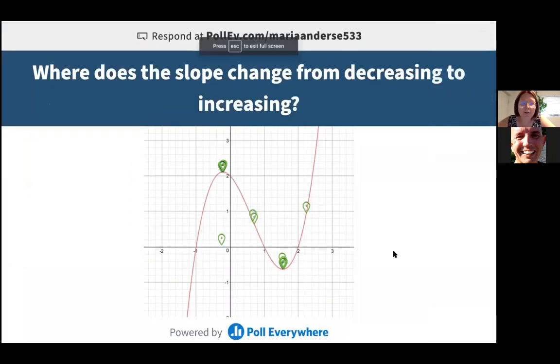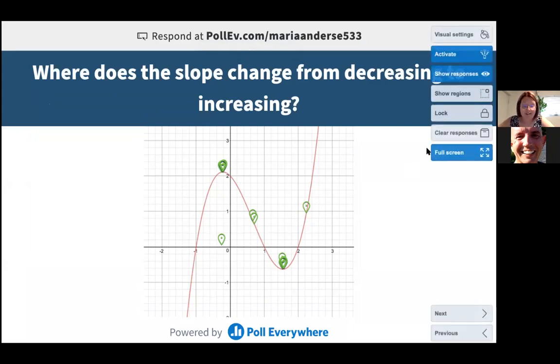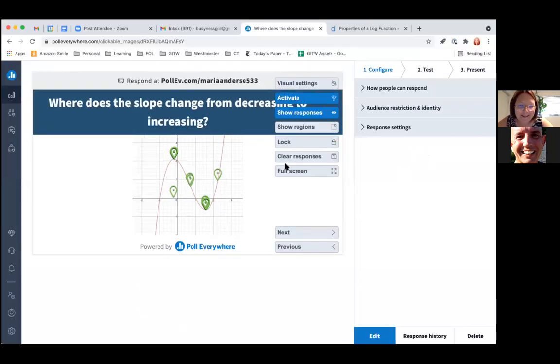So here are the answers I got. And you can see that they kind of cluster around a few regions here. And I will say that most of you are wrong. So let me actually clear it and let you have a second chance at it. This is what we call an impasse point, right? So I'm going to clear the responses and let you try again.